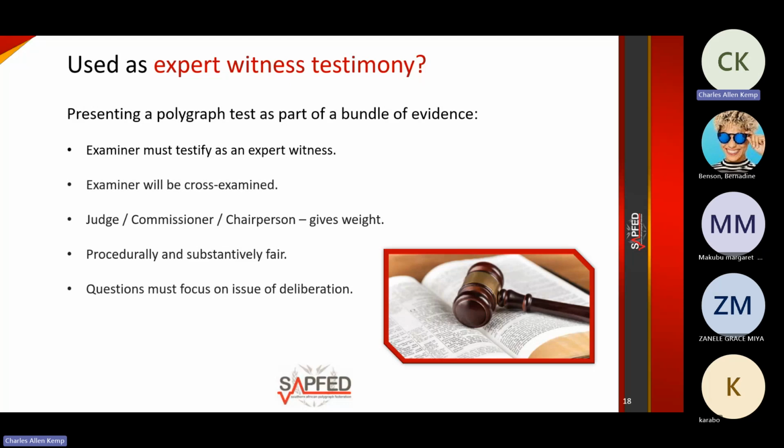Once the examiner has testified, the judge, commissioner, or chairperson, depending on the type of arbitration it is, will give weight to the testimony. So based on the testimony of the examiner, his qualifications, and the questions that were used, he will determine how much weight the examination results should be given as part of the bundle of evidence. So in terms of balance of probability, a polygraph test can either carry a lot of weight or be meaningless, depending on how the examination was conducted and who conducted the examination.